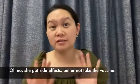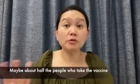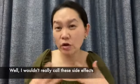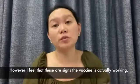Not too bad. After hearing my symptoms, you probably think, oh no, she got side effects, better not take the vaccine. However, you have to understand, maybe about half the people who take the vaccine will experience symptoms like this. Well, I wouldn't really call these side effects. However, I feel that these are signs that the vaccine is actually working.